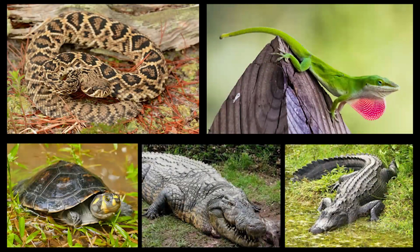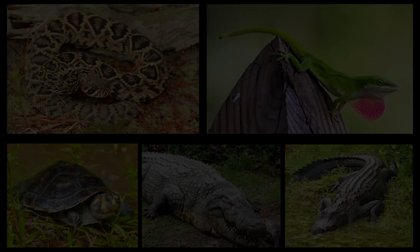Reptiles are another group of vertebrates. Some examples of reptiles are lizards, turtles, snakes, alligators, and crocodiles. Describe their characteristics with your teacher. Reptiles have dry scales, breathe with lungs, even though some spend a lot of time in water, and all of them have legs, except for snakes.